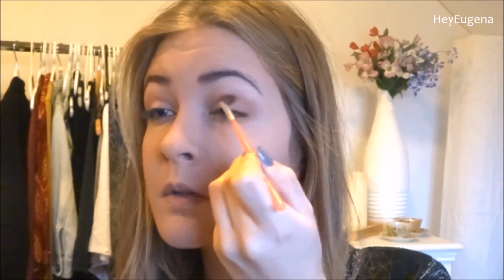These are both colors on hand and I just put them both in my crease and they give definition and color to my eyes. And once again I would apply mascara here, but I'm gonna show you my last tip first.